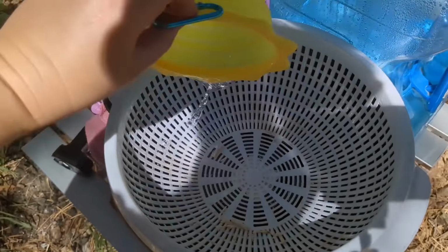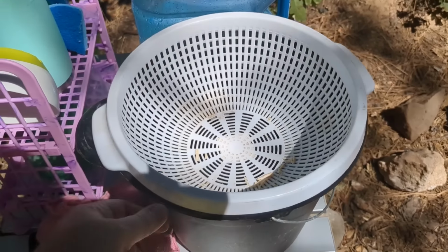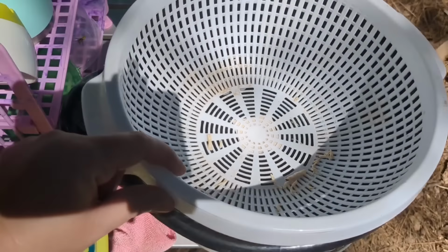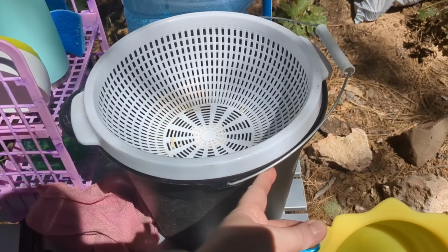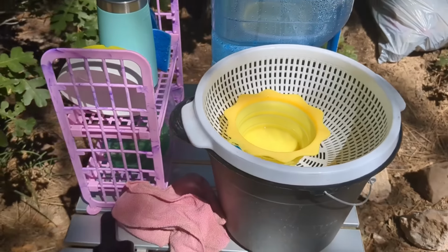This is my sink that I made from the Dollar Tree. It's essentially a strainer to catch solids. As you can see, there's some chicken in there from Wynston's breakfast. And a bucket. Like I said, both are from the Dollar Tree. And then I can just simply empty out the bucket when I need to clean my sink.